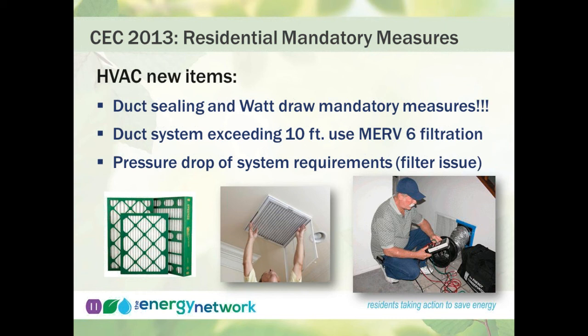MERV 6 is the filtration level of the filter. The higher the number, the more capture of particulates and so forth is being done. Typically, a clean room is at about a MERV 18 or MERV 20. So we're raising the bar on improved filtration of the air, which helps not only the occupant, but also helps the system from additional dust and dirt that might cause irritation in the fans and so forth.